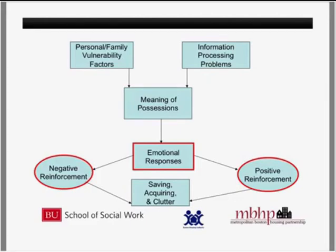But then there's the negative piece of it, which is that there's a bit of grief and loss, anxiety, guilt around letting go of items. Maybe frustration: why should I let this go? It's mine, and so forth. And so that also gets reinforced when people hold on to an item. That sense of grief and loss can go away as well.